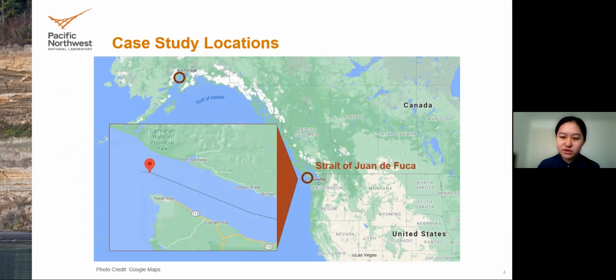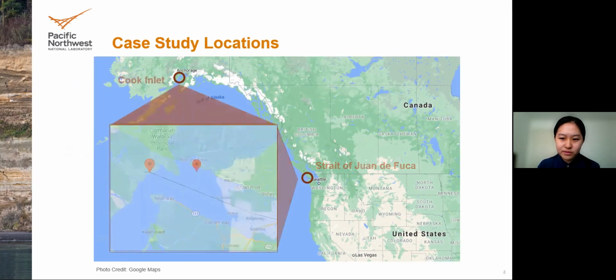Our locations included the mouth of the Strait of Juan de Fuca in Washington, known to have high wave energy, and near the forelands of Cook Inlet, known for particularly high tidal energy. By performing this assessment, we hope to better understand whether or not sources could be co-located so as to minimize seasonal variability in power output, and the specific combination of co-located sources that would allow a renewable energy farm at these sites to be feasible.